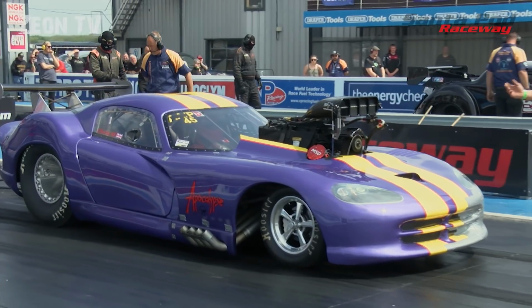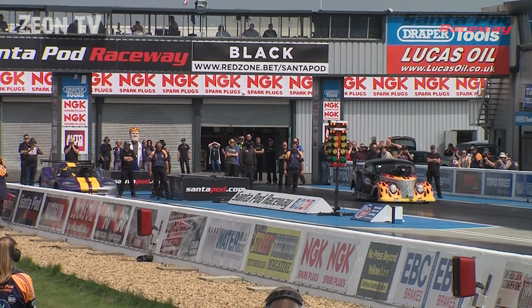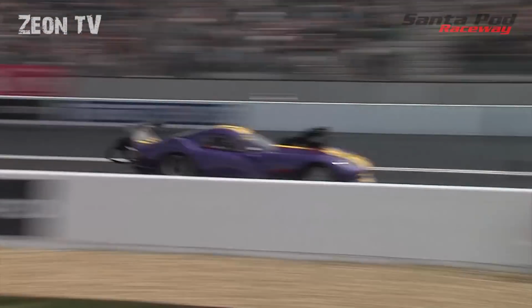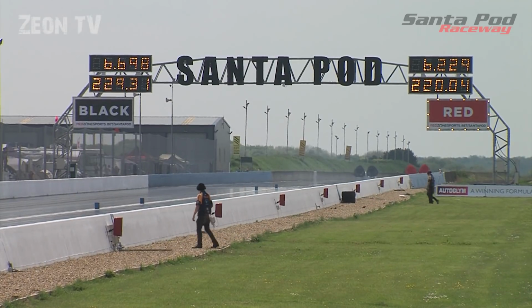He was always going to be outgunned, but we love people that try. Andy Wright Jr., far side against Chris Orthodoxou. Chris with the Viper on a Stormer. Look at that, his personal best by about half an hour, 6.22 at 220.